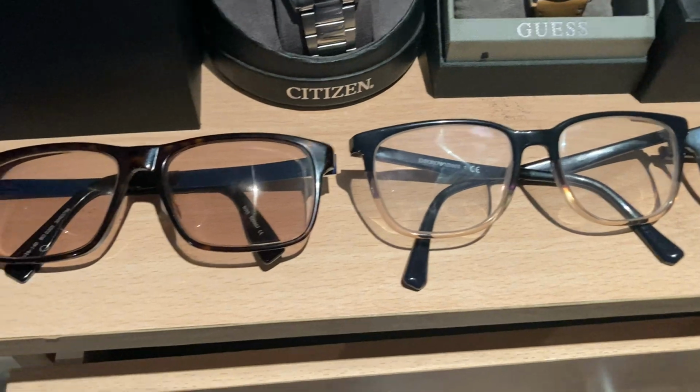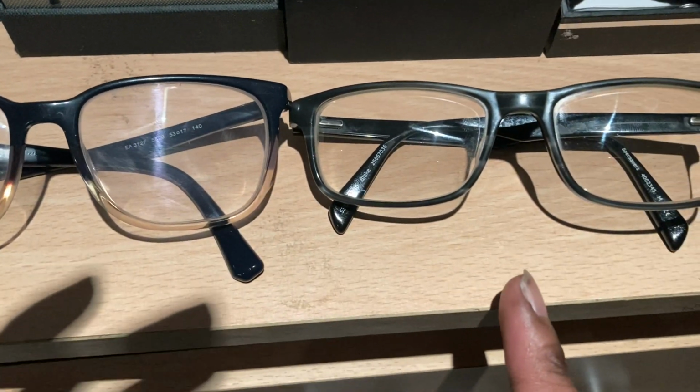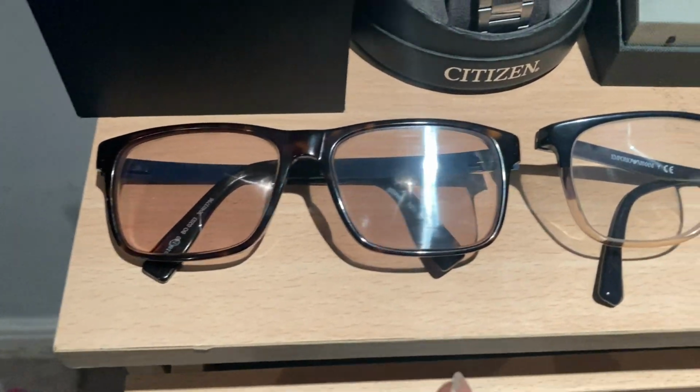Second thing, have more than one pair. Have 3 pairs, so that you can switch up the style a bit. Have a pair for every mood you got. My favorite pair is this one right here. Hugo Boss. You see? Rectangular shape.